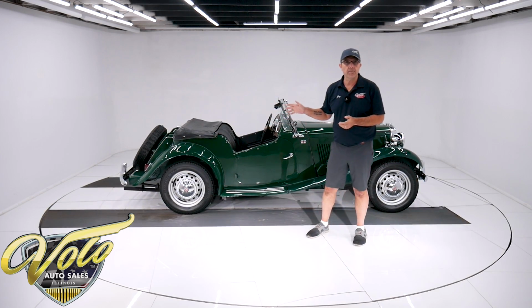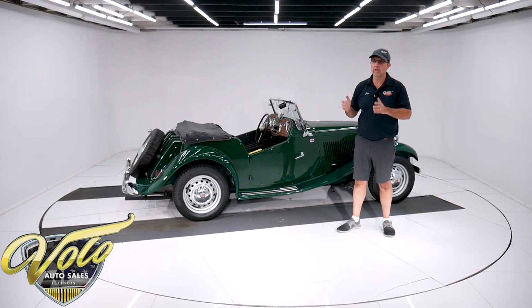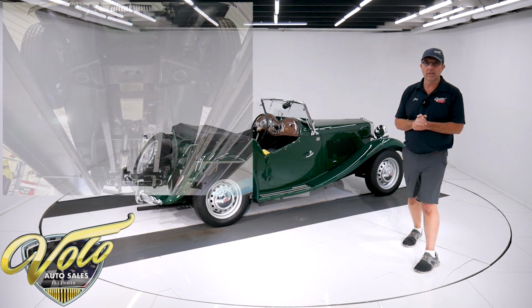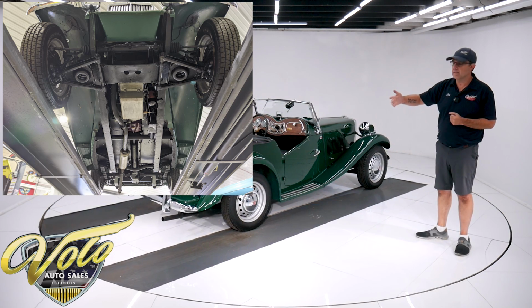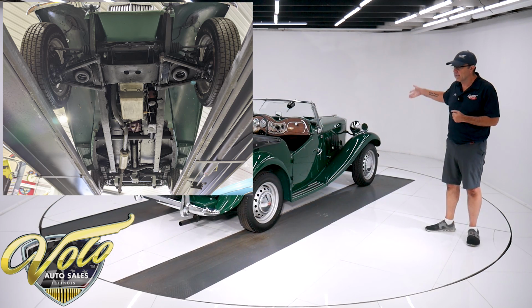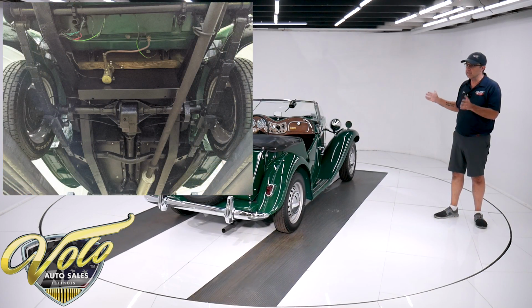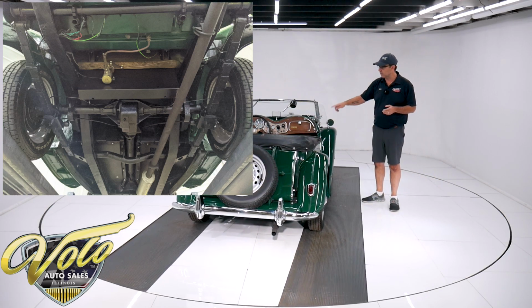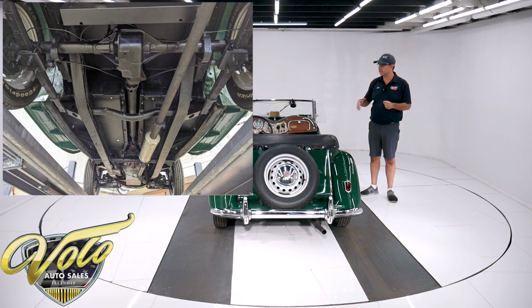Body was off the frame. It was done by Ken's Classics up in Wisconsin. They're a real restoration shop, not just a little body shop doing this on the side. And at the time, everything was redone, and the front end was all rebuilt, and everything was painted and restored, so it still looks very good. And since then, it's been maintained. There's a whole list here of work that was done in the last few years.